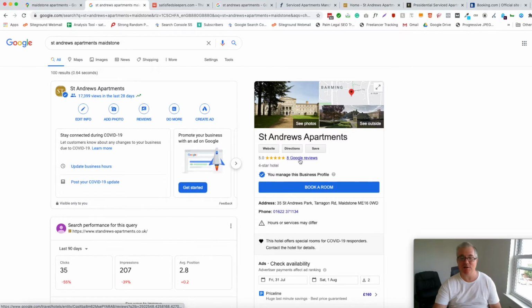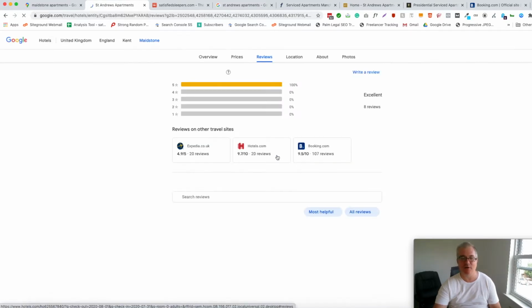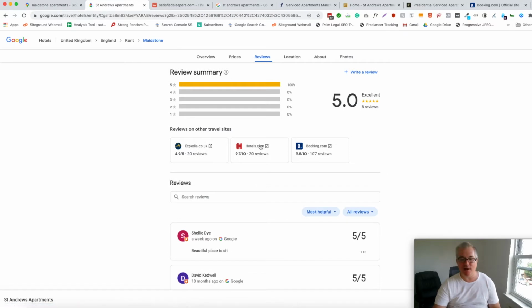Now, if you notice here, if you were to see this property and click on the reviews, it also combines reviews from Booking.com, Hotels.com, Expedia, as well as any Google reviews all together, and that's incredibly helpful for your SEO, but just for the general presence of your property on a website, and for boosting your rankings in the online travel agencies.